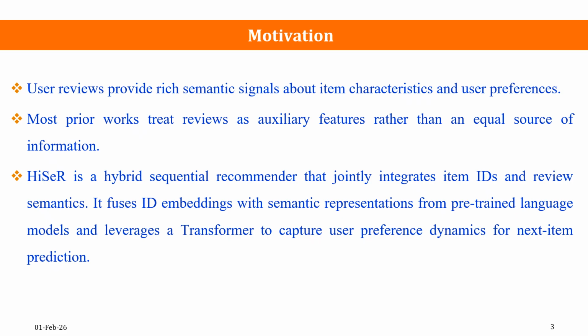Although several prior studies have explored incorporating review text into sequential recommendation, most of them treat reviews as auxiliary features rather than as an equal source of information. As a result, the joint modeling of behavioral signals and semantic signals within a unified sequential framework remains underexplored.